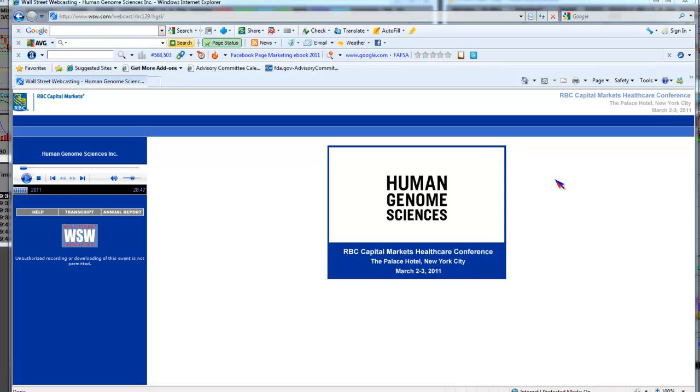The launch itself is going to be different. We are going to have reps in 3 countries in Europe, and GSK shares the cost of those reps. We share the cost of GSK's reps throughout Europe that are out selling Benlysta.